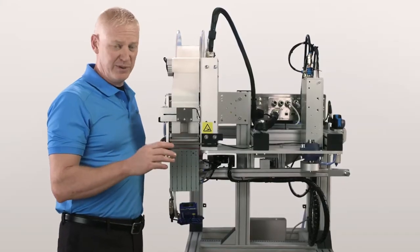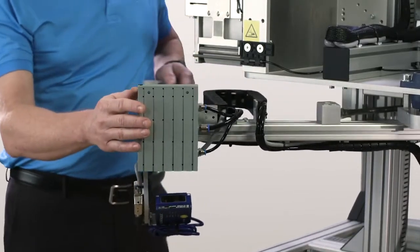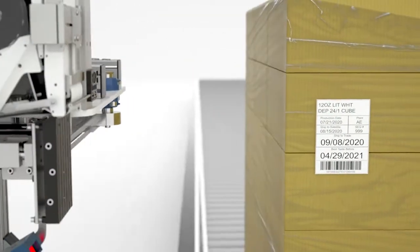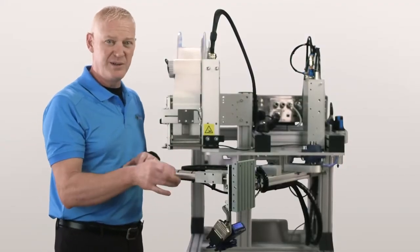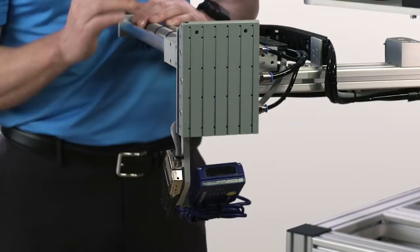Now the third step of this is make no assumptions. So print and apply needs to incorporate one more step, which is scan. Scan makes sure that the label is readable, it's in the correct position, and it's cheap insurance in the compliance game. This step is usually omitted either due to complexity or cost. Not the case with the NS. The scanner's integrated right here.